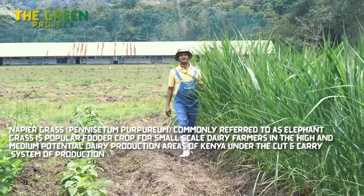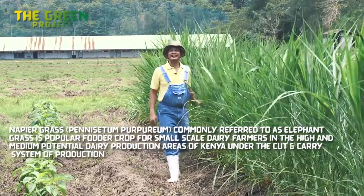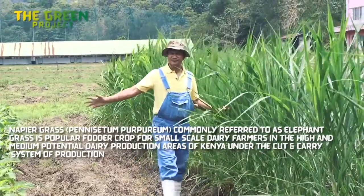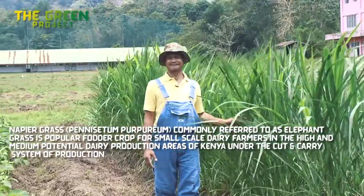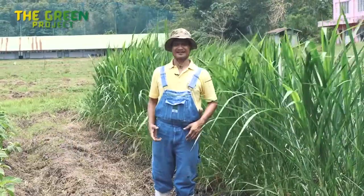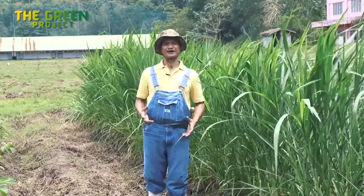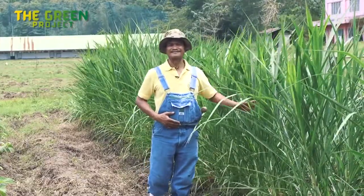These are napier grass. It's very common in the Philippines. These are the giant kind. Not as much protein as other plants that I've introduced to you, but they grow abundantly. They provide the bulk that the goats need. 70% of what the goat needs are forage or grass. Napier can provide them what they need.